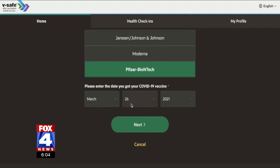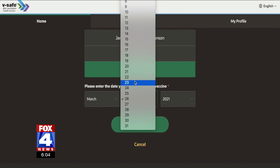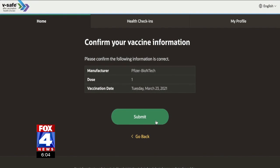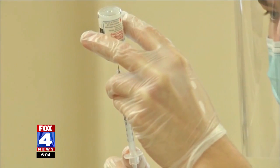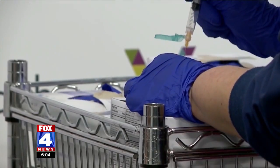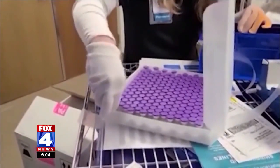When you log into the VSafe app, you'll enter the date and brand of vaccine you got, and the CDC will follow up with a health survey. All the information collected will also be important in helping COVID vaccines move beyond emergency use authorization to full approval down the road. "It definitely will help to determine effectiveness as well as safety profile long term."